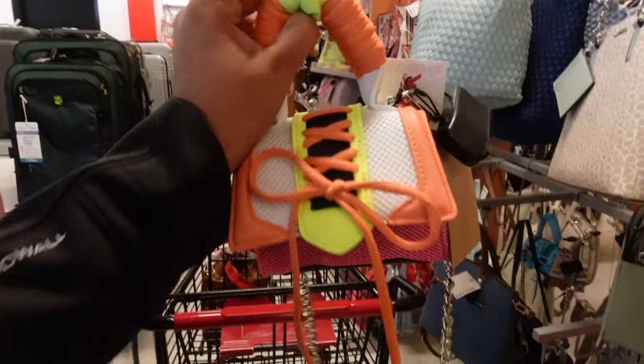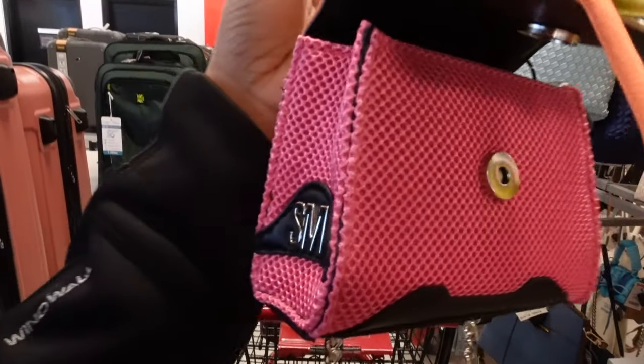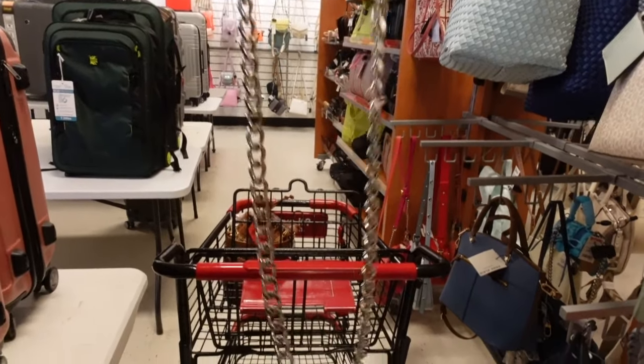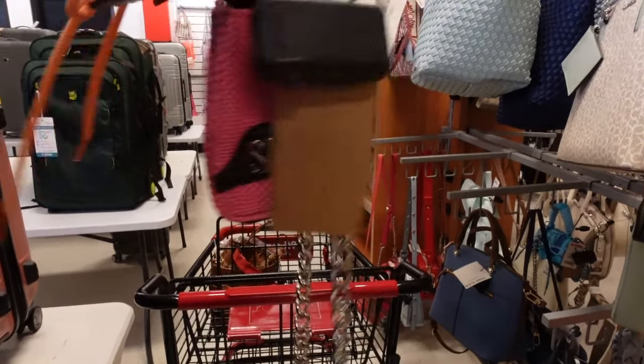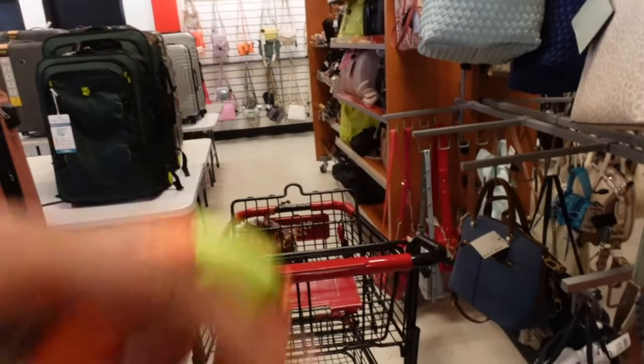$5, but look at the deets. Like, what? Let's get closer. Look at the deets. And this is a chain. So cute. And it's detachable, so you can have it on or off. It's $50.